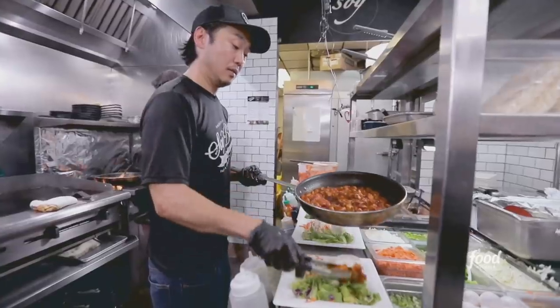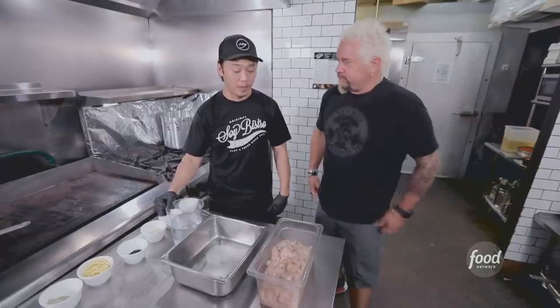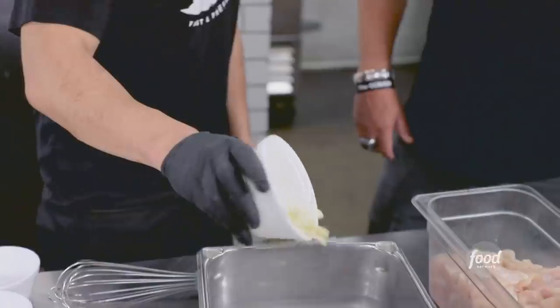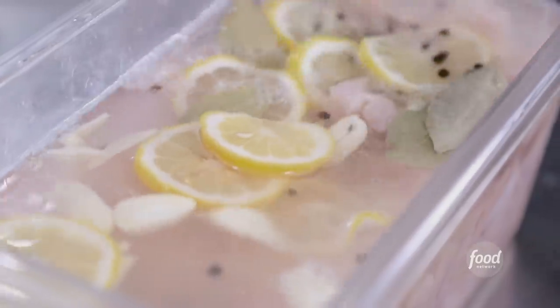Order up, table four. We're in Nashville, so what are we gonna make? We're gonna make hot chicken, with a little Korean influence. It's amazing. It's not like any other hot chicken in Nashville. Here, the gochujang makes it really flavorful and it's spicy. You wanna brine our chicken. Water, salt, sugar, sliced garlic, black peppercorn, lemon slices, bay leaves. Okay. Pour it all over the chicken and let it sit for 2 hours.